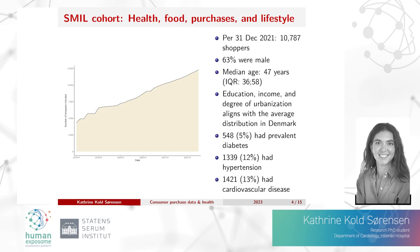This is a plot showing 2018 to 2022, and the y-axis goes up to 13,000, and this shows the continuous inclusion of the cohort over time. For December 2021, we had included 11,000 shoppers in the cohort, of which 63% were male. The median age was 47. The education, income, and degree of urbanization pretty much align with the average distribution in Denmark. We haven't done a study on this, but we have sort of a broad inclusion. The characteristics were that 5% have diabetes, 12% have hypertension, and 13% have cardiovascular disease.